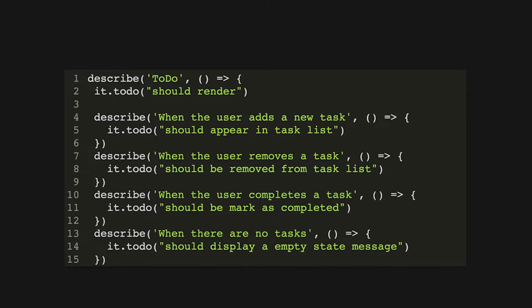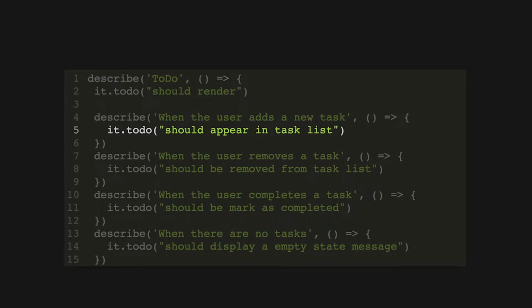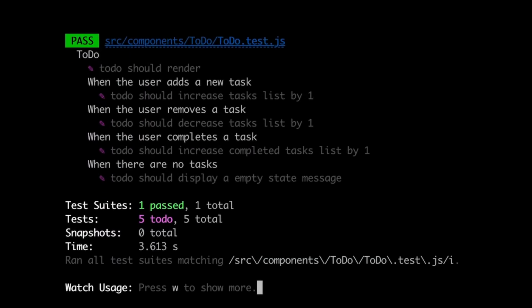The one thing I want to point out is that for the test, it's attached to a keyword called todo. This allows you to create a to-do list for your actual tests. So if you run your tests, it's going to look something like this.